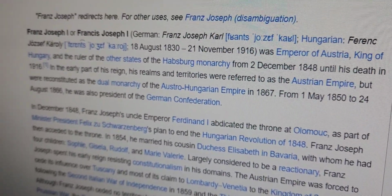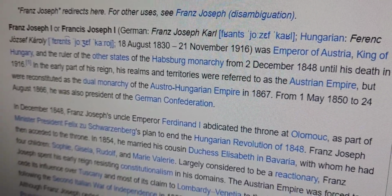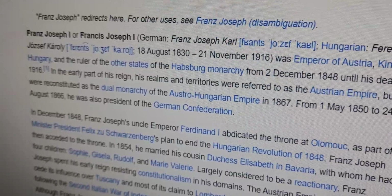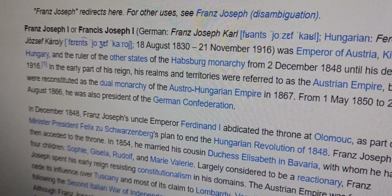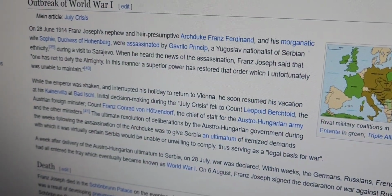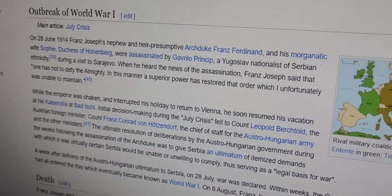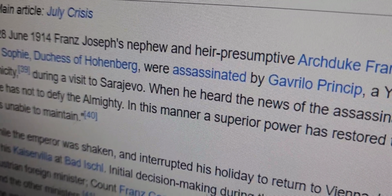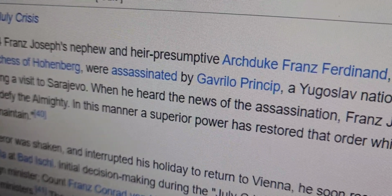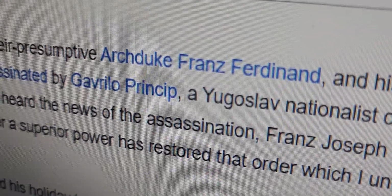In the early part of his reign, his realms and territories were referred to as the Austrian Empire, but it was reconstituted as the dual monarchy of the Austro-Hungarian Empire. It really wasn't his fault, but it was his fault for World War I. So on June 28th of 1914, Franz Joseph's nephew and heir presumptive, Archduke Franz Ferdinand. That's the dude that caused World War I.